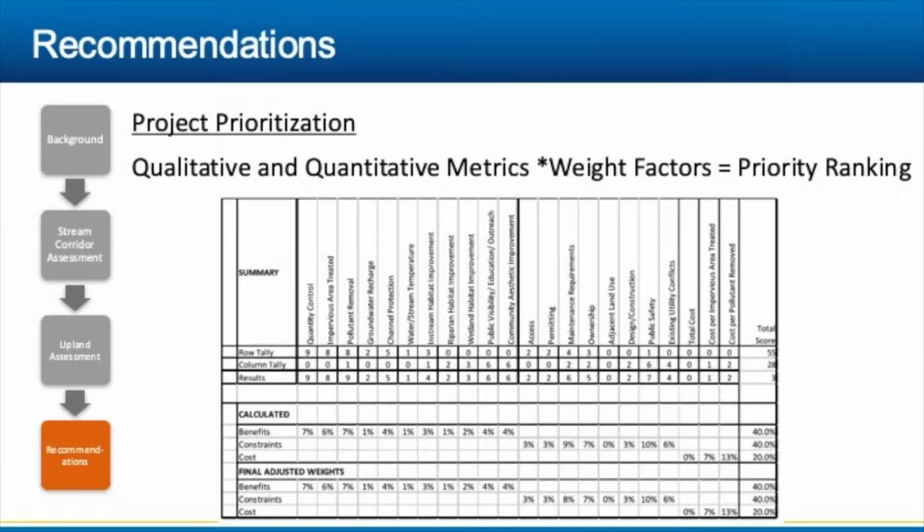So then we ran those 16 projects through a project prioritization, which involved assessing each site on a variety of metrics, such as how much impervious surface they were going to be treating, the pollutant removal at each site, if there was potential problems with access or permitting or ownership. And so we're trying to figure out which projects had the best benefits. We also looked at cost, and also cost per impervious acre treated and cost per pollutant removal, so that we figured out which projects would give the county the best bang for the buck, which one would get the most impervious area treated for the least amount of money.